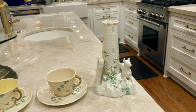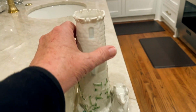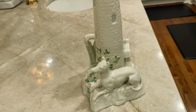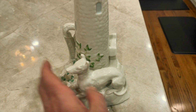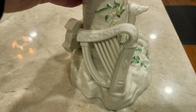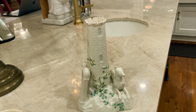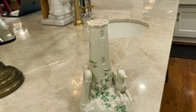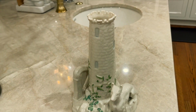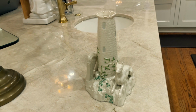And then the last piece of Belleek I have is this, it's actually a vase, and it has all of the sort of iconic symbols of Ireland: the Irish wolfhound, the Celtic cross, the harp, which is the symbol of Ireland, and then the vase part is the round tower. There's about 120 round towers in Ireland. Most of them are in ruins. I think there's 18 or 20 of them that are in very good condition.